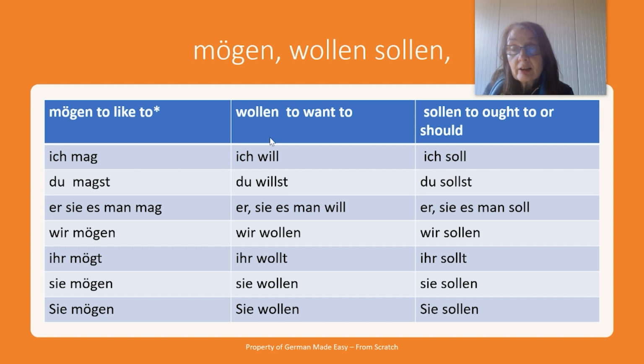Wollen. Now you have to be very careful here, no question about it, because it's a false friend with English, because ich will is not I will, it's I want. So be very careful there. Du willst, er, sie, es, man will, wir wollen, ihr wollt, sie wollen, sie wollen. As you can see, I want, you want. You have all of that, and then we want is wir wollen. So be careful there. That is a false friend. Ich will means I want. Here, when this one's okay, there's no change in here at all.